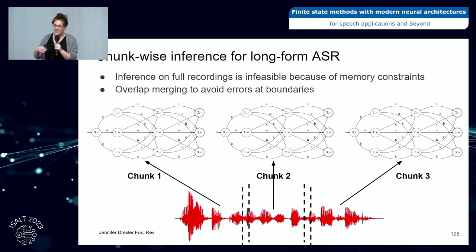When I say that we ingest the full audio for long-form ASR, I don't mean that we just take 20 minutes and run it through the model in one shot. Instead, what we do is this pretty standard chunk-wise inference procedure where we simply split our audio into fixed-length chunks. And we do a little bit of overlap so that we can avoid errors that happen at the boundaries where you cut a word in the middle when you do your chunking.